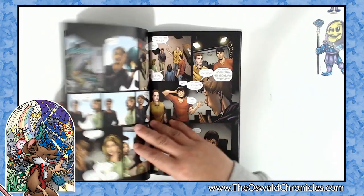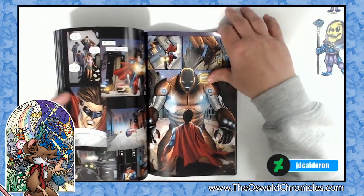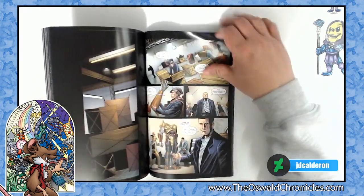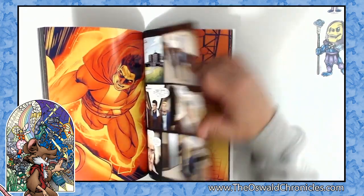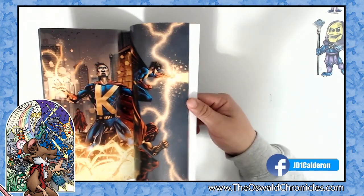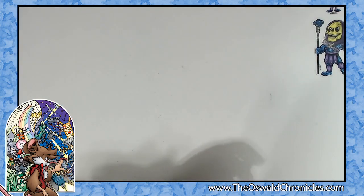My big thing with these things is the story. Hopefully the story will hold up. It'll be fun, something interesting and cool to read. These guys promoted the hell out of this book. I think they made a decent amount of change. I don't actually remember how much they made on Kickstarter. But this looks interesting. It looks like Thor versus Iron Man on some level.